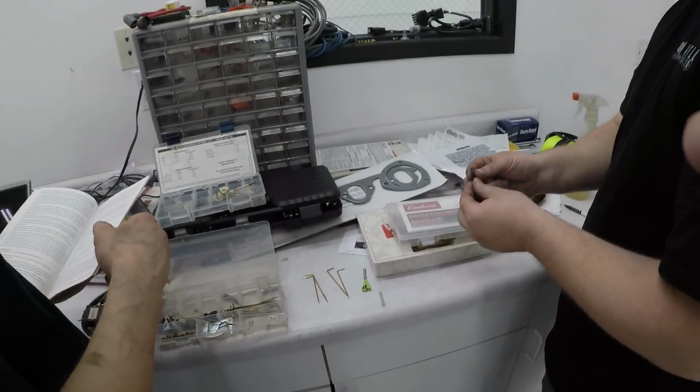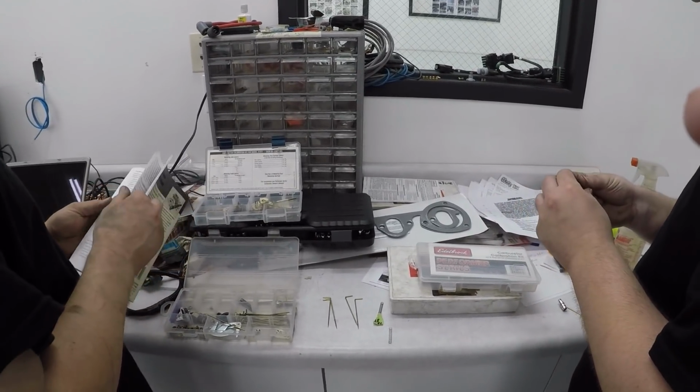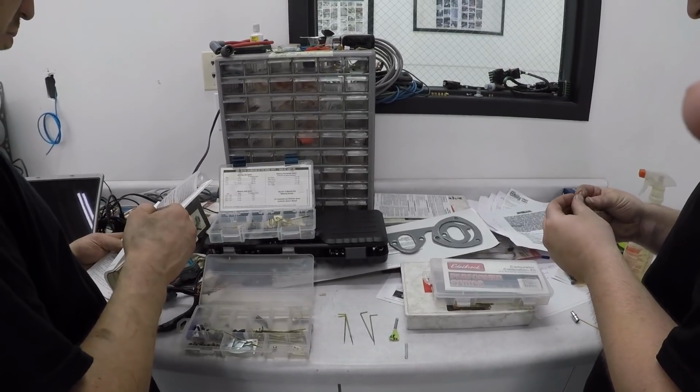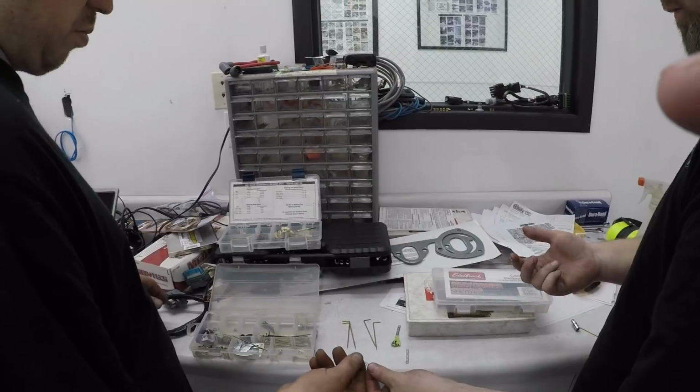Okay, we're gonna put those in and see if that helps us transition so we don't get that big bog, and also for the part throttle to be a little richer along with the 7337 needles. All right, here we go.